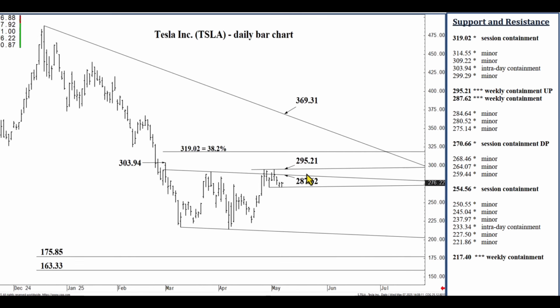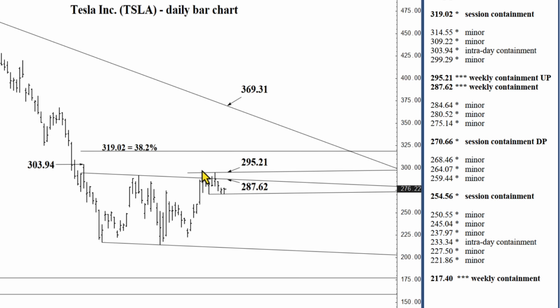Now, there is this short-term channel top at 295.21 that we're using as our more aggressive up pivot. Certainly, if we close today above 287.62, that begins to look bullish again. But really, given the fool me once, fool me twice sort of framework, closing above 287.62, you might wait for a settlement above 295.21 before aggressively buying Tesla as we move through May and into June.